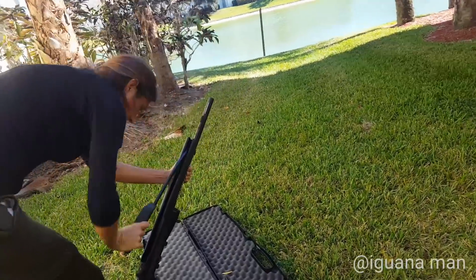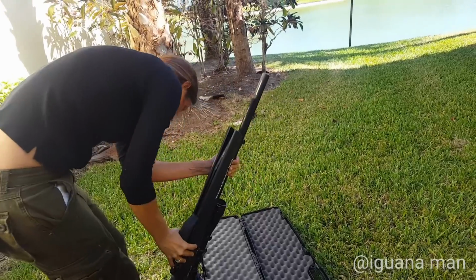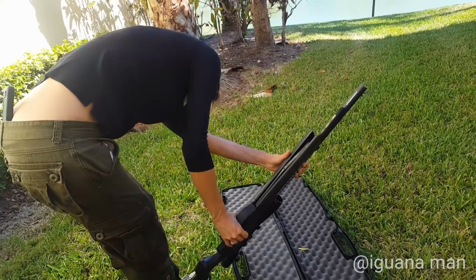This thing is just super cool right here, guys. You could work it with a CO2, or if you don't have it, you can use the pump action. And it actually has a 10 shot clip magazine. The 10 shot clip is the biggest thing.